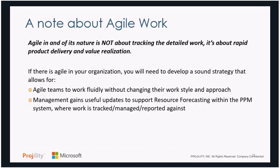So whenever you talk to someone who's an Agile coach or an Agile champion, and you tell them, well, I want you to use my project management system, they'll immediately back you off and say, we already have a system where we're tracking our work. That's not the nature of Agile. We're not trying to change that at all. The key here is the second bullet: that management really wants useful updates so they can forecast resources.